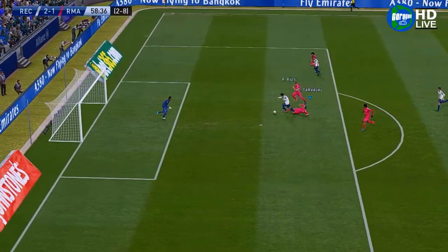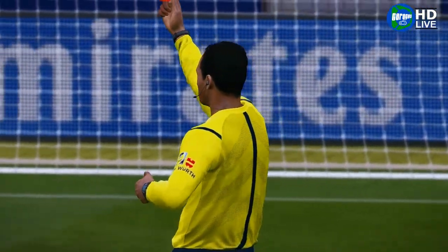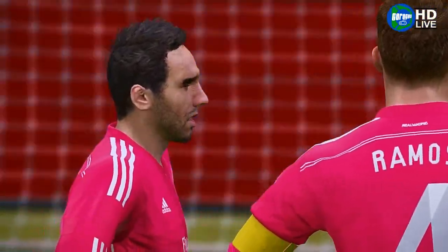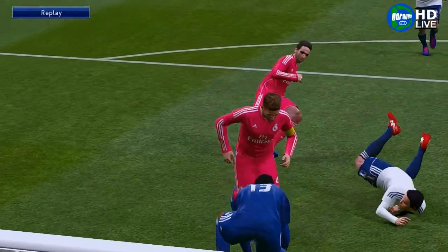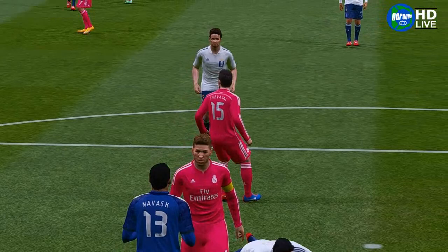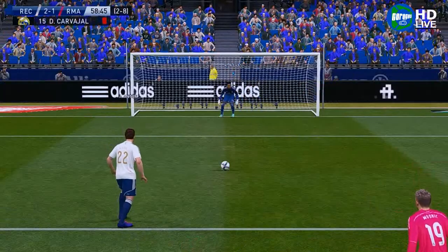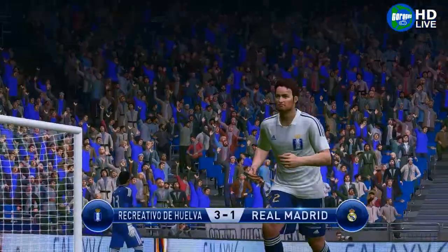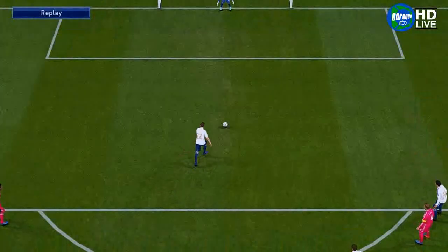Rios again is through. Oh, and what a foul there. It's a red card for Carvajal. Very careless there. Just diving in for the tackle like that. Guess it was a desperate tackle. He couldn't have stopped him otherwise. But Real Madrid are now down to 10 men and it's Anton who takes this penalty. He scores! 3-1 for Recreativo! Anton serving 2 assists tonight and he also scores 1 goal from this penalty.